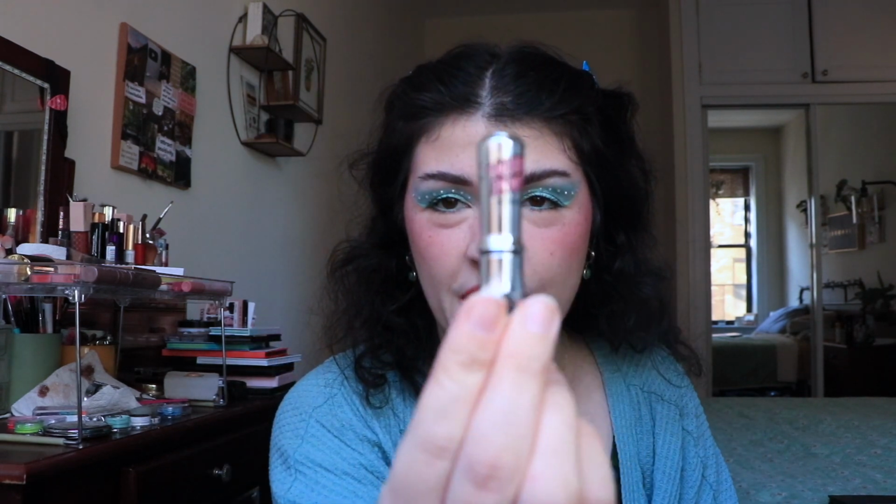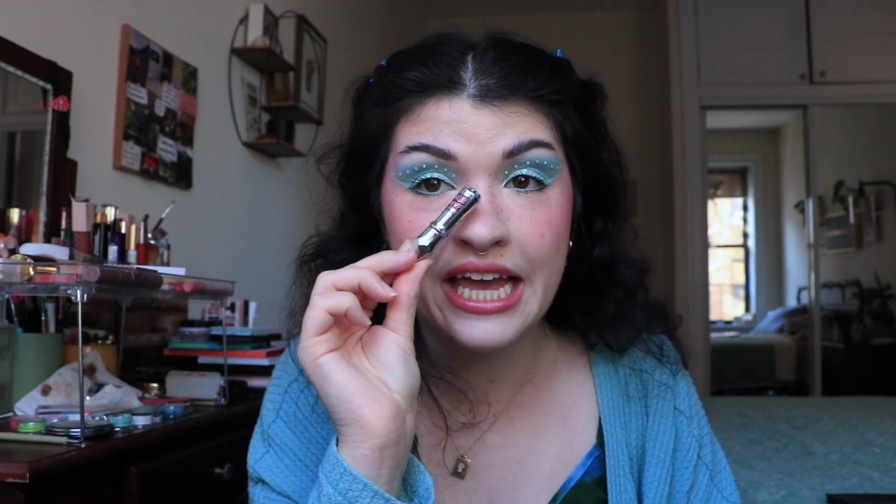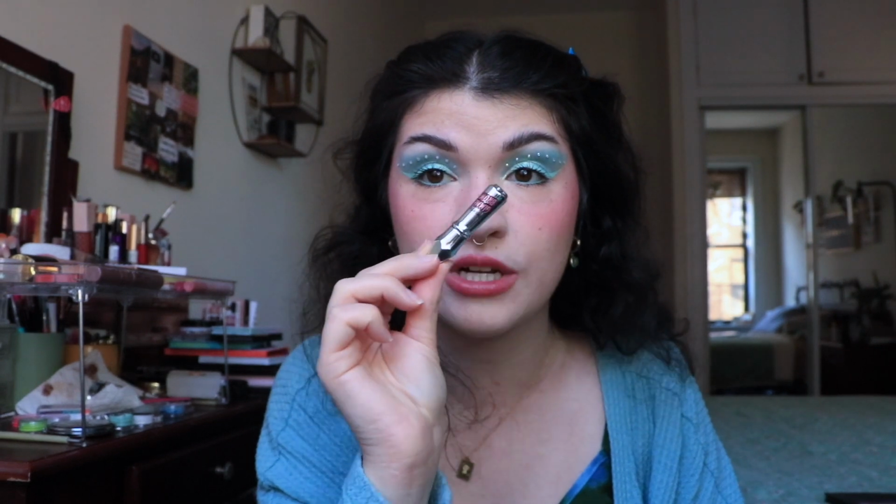But I'm gonna be decluttering the Benefit 24-Hour Brow Setter. This one I actually really did like. This is a really nice product. It's just in the shade 4.5 and I thought I could make it work for me, but it makes my eyebrows look red. Gonna see if a friend who has lighter hair than me wants to use this because this product is really, really nice.